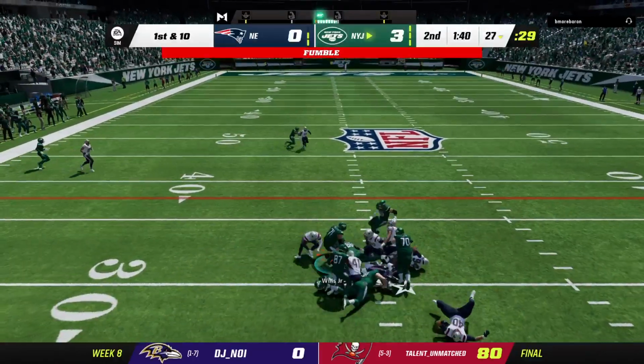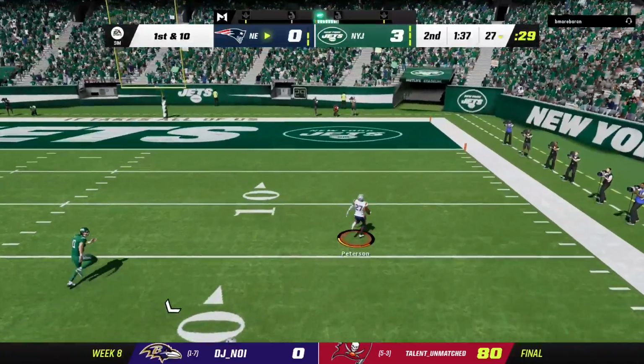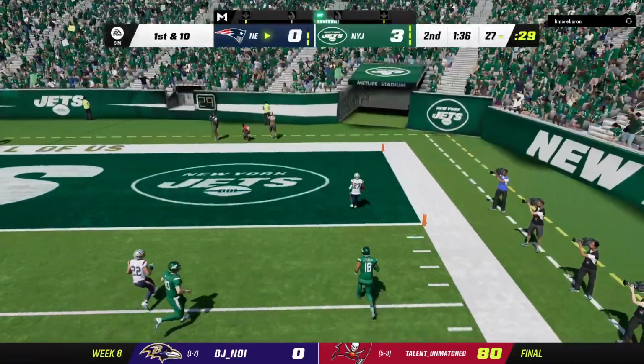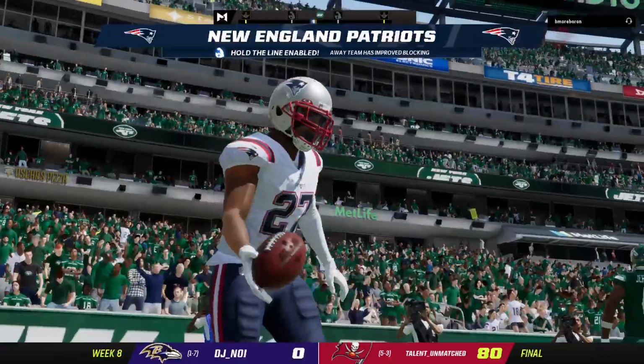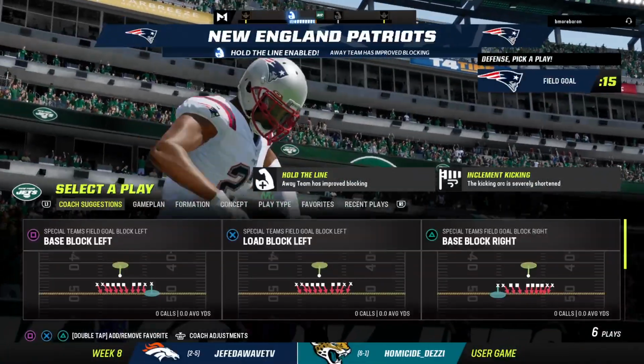Now Cook hit and he lost the football. No way. Down the numbers. There he goes. And he's into the end zone. It's a fumble return. It bounced right to him.